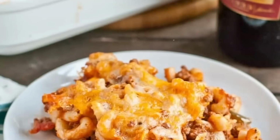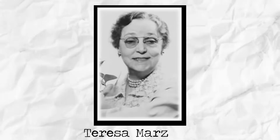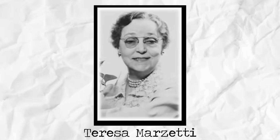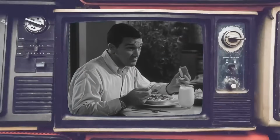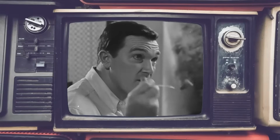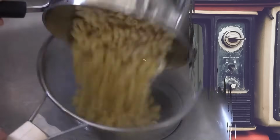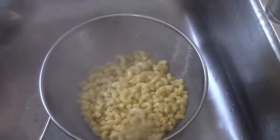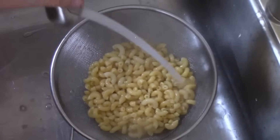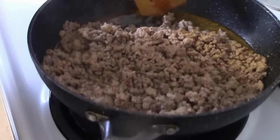This dish has an interesting backstory. Created in the early 1900s at Marzetti's restaurant in Columbus, Ohio, it was named after the brother of the restaurant's owner, Teresa Marzetti. Word has it that Johnny Marzetti became so popular it spread like wildfire across homes, schools, and church potlucks throughout the Midwest. It was affordable, easy to make, and could feed a crowd. What's not to love?